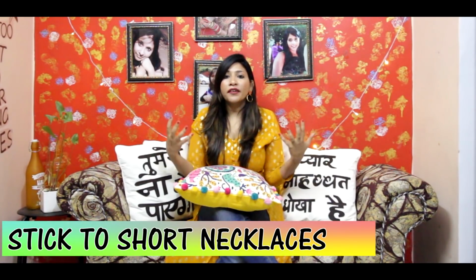Even if you want to wear turtlenecks or spaghetti tops, you can wear them and then layer them up so that they do not expose or exaggerate your breasts, and they cover them up in a proper manner. And that's what I said, layering does all the tricks if you have heavy breasts. Okay, my next tip would be to stick to short necklaces.